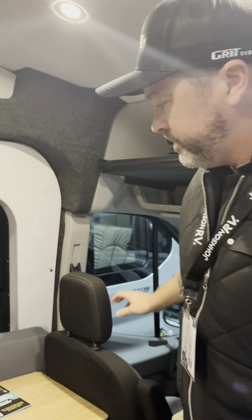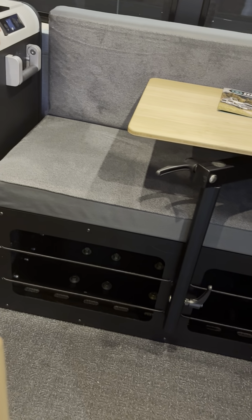Yeah. Or they want to modify it a little bit, right? Yeah. So what have you guys done to make that possible? Yeah, so this is our sofa. Great for lounging. It's an excellent workstation.